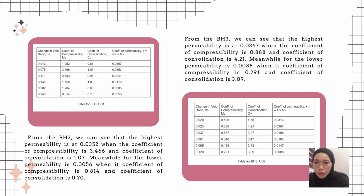is 0.888, and the coefficient of consolidation is 4.1. Meanwhile, the lower permeability is at 0.0088, when its coefficient of compressibility is at 0.291, and the coefficient of consolidation is at 3.09.